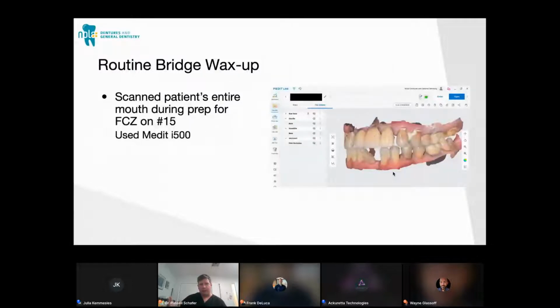What happened was the patient came in, and we had to do a full contour zirconia on number 15. I used my Medit i500. I got it from CAD-Ray, a fantastic scanner. I love that darn thing. So we scanned the patient's mouth during number 15. Next.